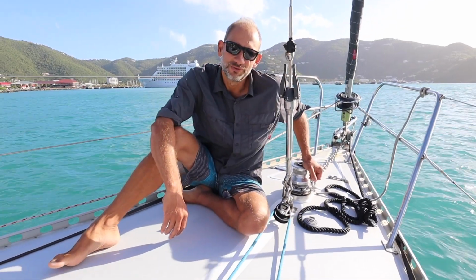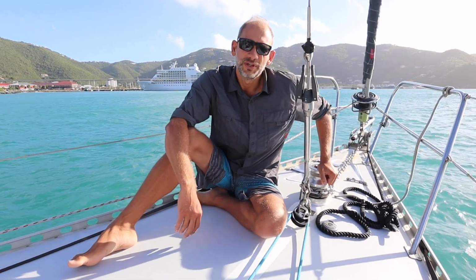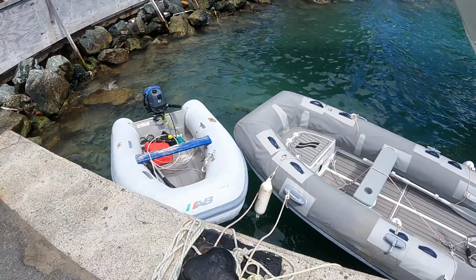And it looks like we're not dragging anchor. The water visibility is not great here, so we can't really dive to check the anchor. So we're just checking the track and seeing if we're staying in one spot.